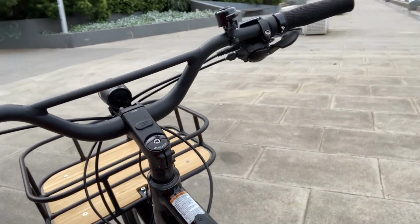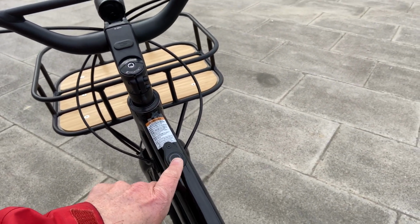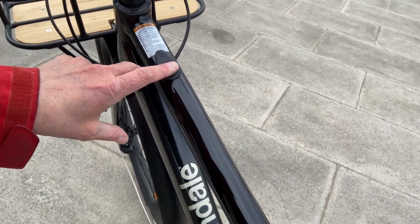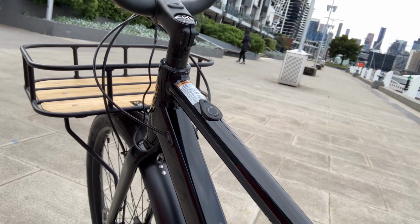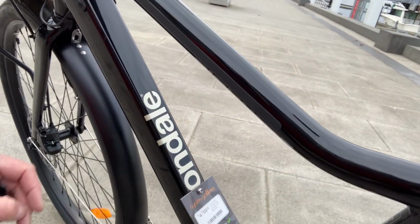Here's the on-off button of the bike itself, so hold that down, and then you can go through the three different modes of speed, of assistance. So that's good. There's a slow help, medium, and a fast. So it's a good system.